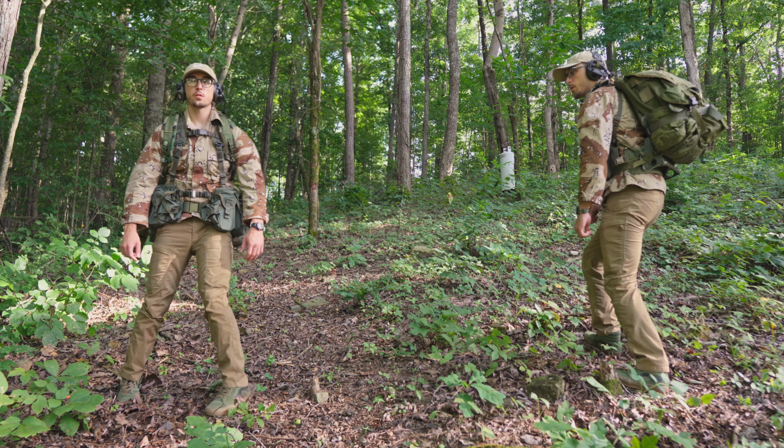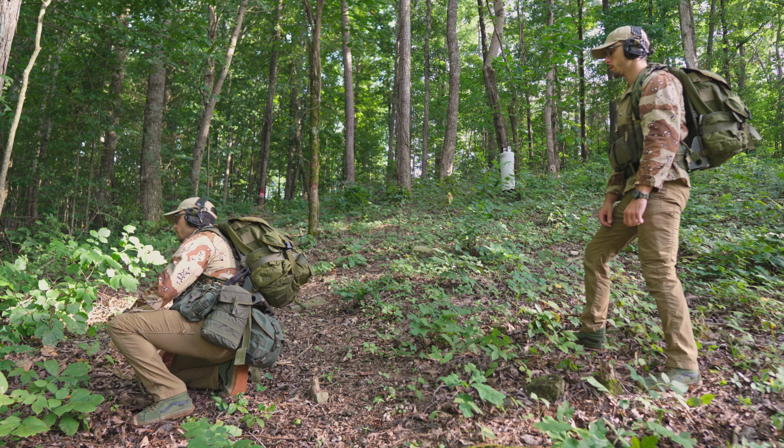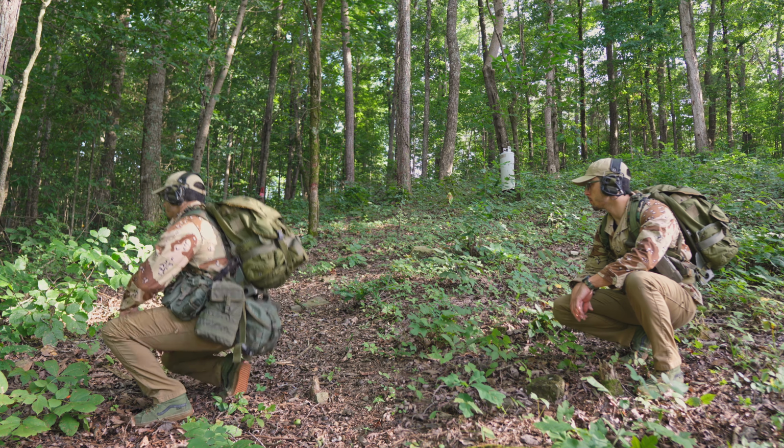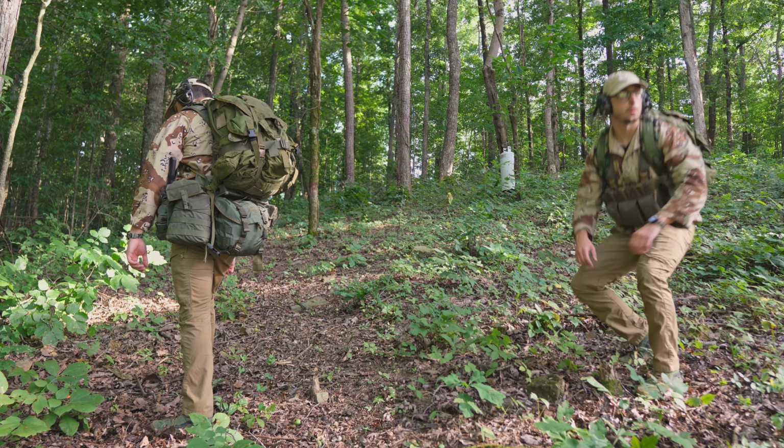Of course, with the chest rig, there is no problem. There's nothing on your back, nothing obstructing the rucksack. So this is a clear winner here. Chest rigs are going to be a bit more comfortable with a rucksack.